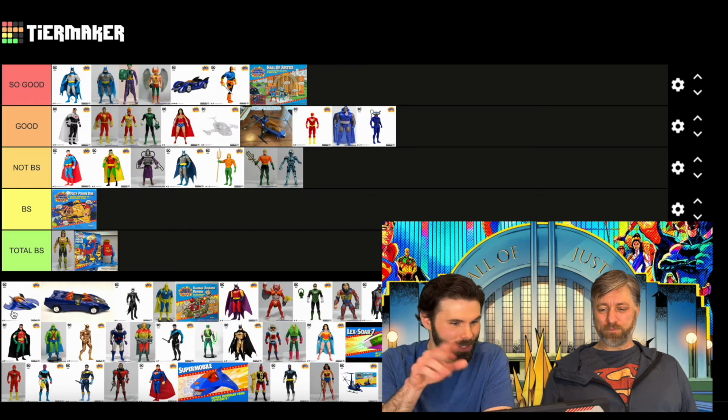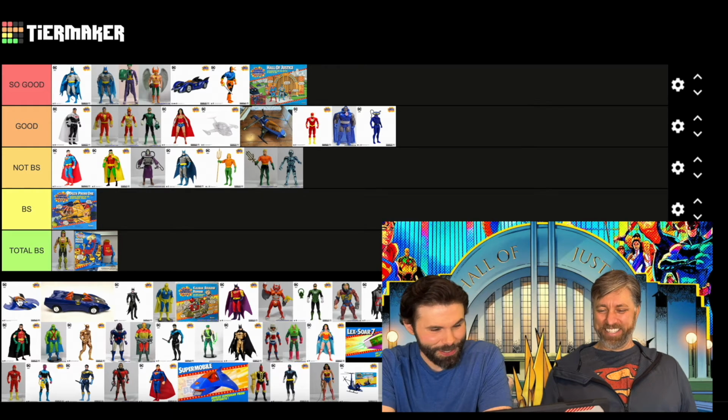One thing about the Kenner packaging, and McFarlane has really copied it very well, it was just so iconic, so nostalgic. Their packaging and art on it was fantastic. Sometimes the figures inside, or the vehicles in this case, not so much. So yeah, definitely total BS for me. All you Justice Jogger fans out there, let us know in the comments.